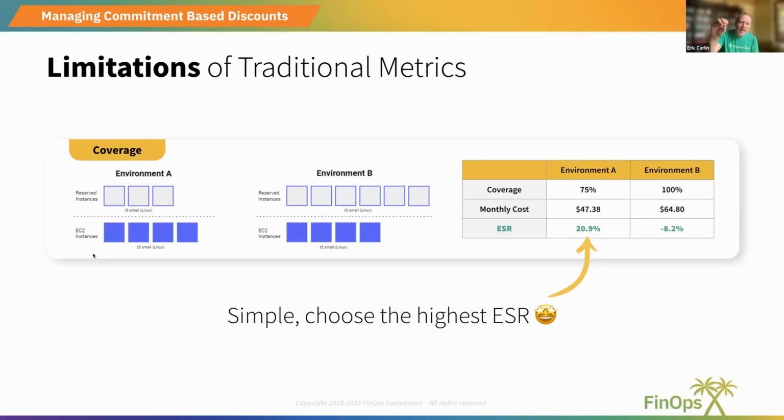And you can see in environment A, your coverage is lower than it is in B, but your cost of B is actually higher. So again, the same can happen with coverage, where the higher coverage might not necessarily lead to the lowest cost. In fact, ESR reveals something interesting here. You can see you actually have a negative ESR for environment B, which means you'd be better off having no commit discounts than running them. You pay less with on-demand. And so again, ESR is the truth teller, and always guides you to the maximum savings outcome.